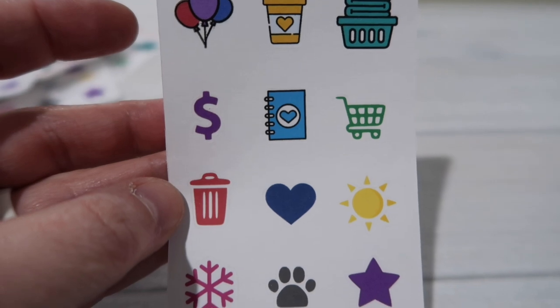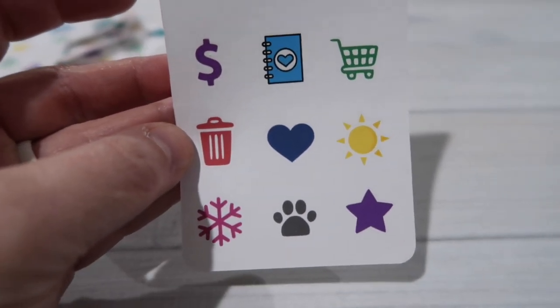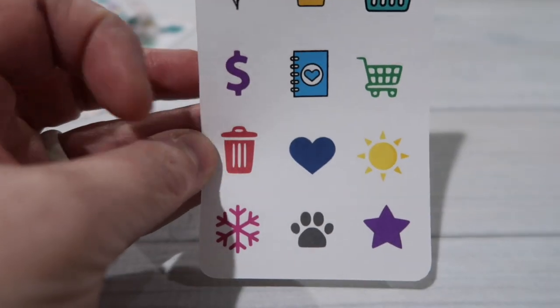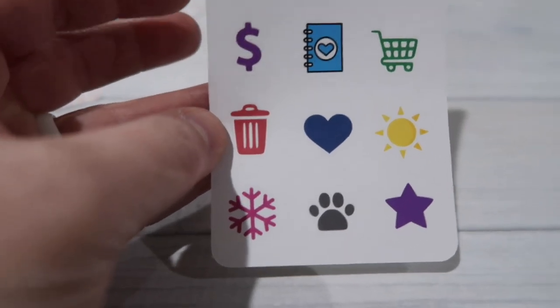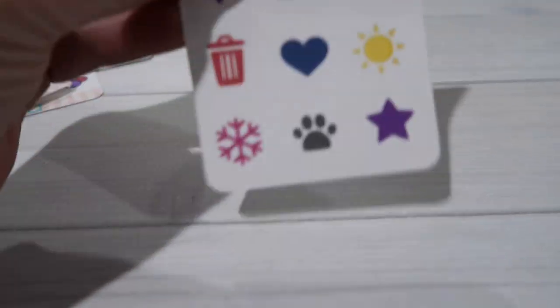Shopping cart, sunshine. So for the weather sheets, I think those will come out in April. Or May. Probably April. So for the weather sheets, you're going to have a sun, a snowflake. I think I've got a cloudy day, rainy day. I haven't got those done yet. Trash can, a heart, a paw print, and a star.